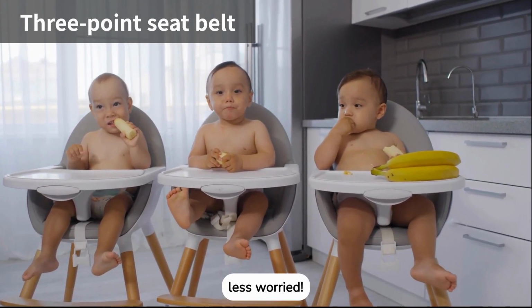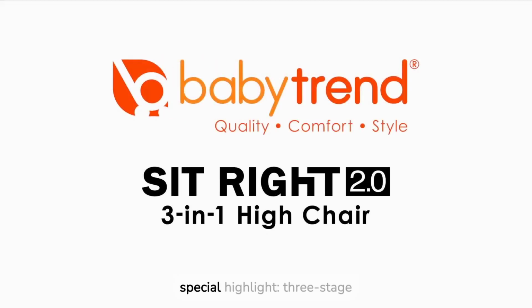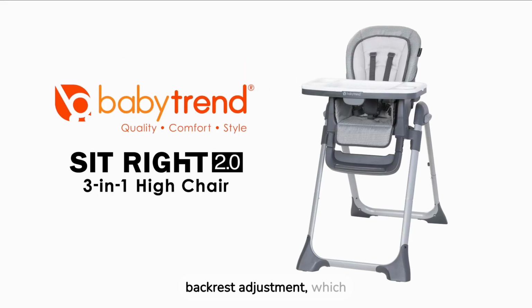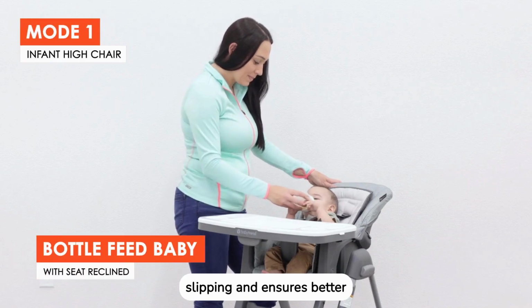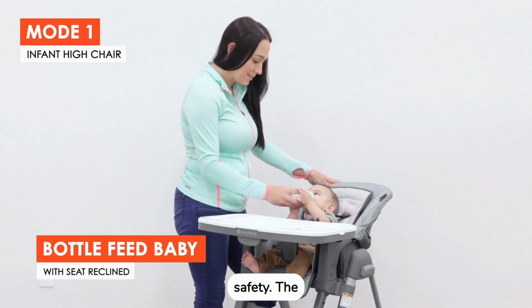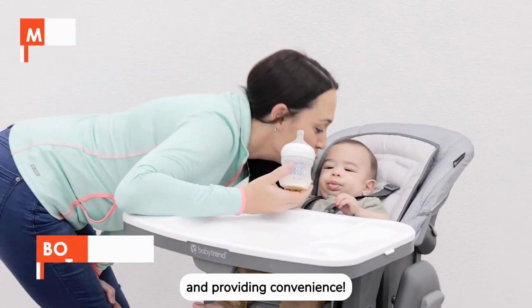parents less worried. The second is the Baby Trend Sit Right High Chair, which has a special highlight, 3-stage backrest adjustment, which allows the baby sit more comfortably. The 5-point safety belt prevents the baby from slipping and ensures better safety. The removable tray can be put in the dishwasher for cleaning, saving time and providing convenience.